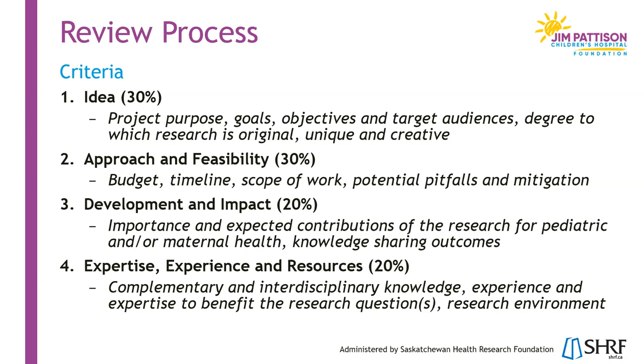And finally, there's the expertise, experience, and resources for 20%. We're asking the reviewers to look for complementary and interdisciplinary knowledge, experience, and expertise that will benefit the research question. They also consider the research environment under this category. They want to see that you have the support and resources you need in order to complete this.